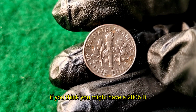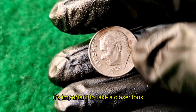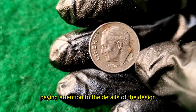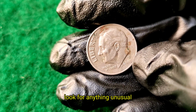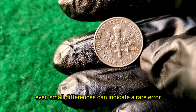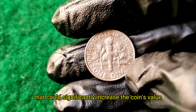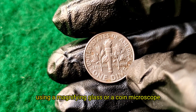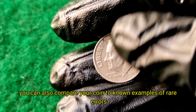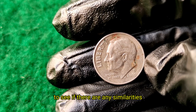If you think you might have a 2006 Roosevelt dime that could be valuable, it's important to take a closer look. Examine the coin carefully, paying attention to the details of the design. Look for anything unusual, such as doubling in the text, misalignment, or irregular shapes. Even small differences can indicate a rare error that could significantly increase the coin's value. Using a magnifying glass or a coin microscope can help reveal details that are not visible to the naked eye. You can also compare your coin to known examples of rare errors to see if there are any similarities.